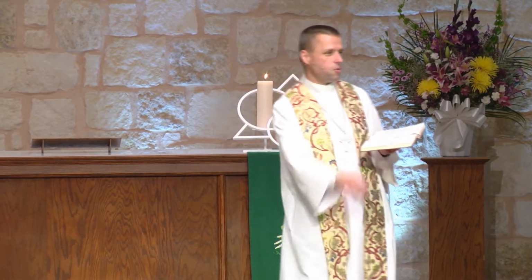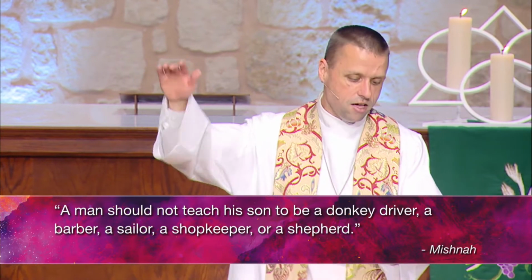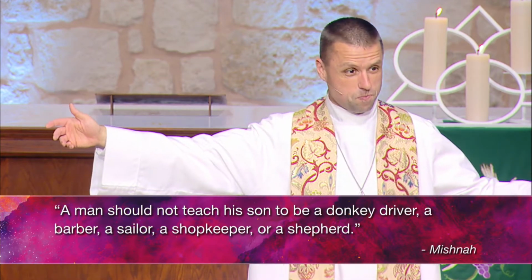There's another line. This one's from the Mishnah. The Mishnah is an ancient compendium of Jewish rabbinical teaching. The ancient rabbis would talk about the careers you wanted to go into and the careers you did not want to go into. And so this is what the Jewish rabbis said. They said, a man should not teach a son to be a donkey driver, not a career you want. Hee-haw, okay? Should not teach a son to be a barber, a sailor, a shopkeeper, or what? A shepherd.